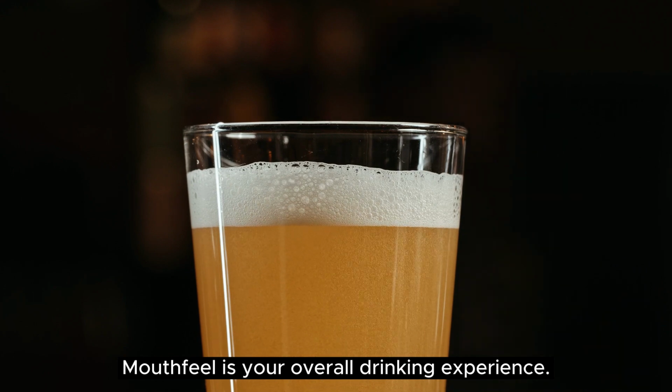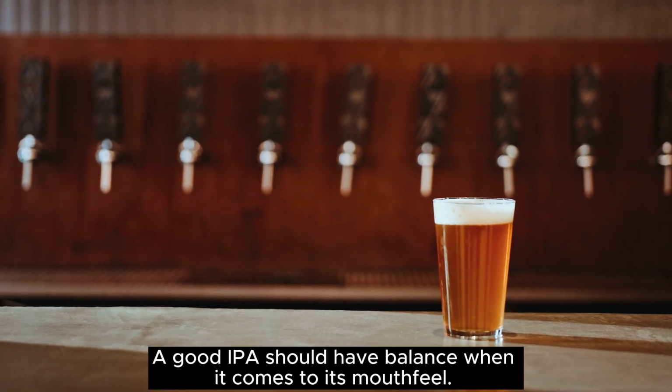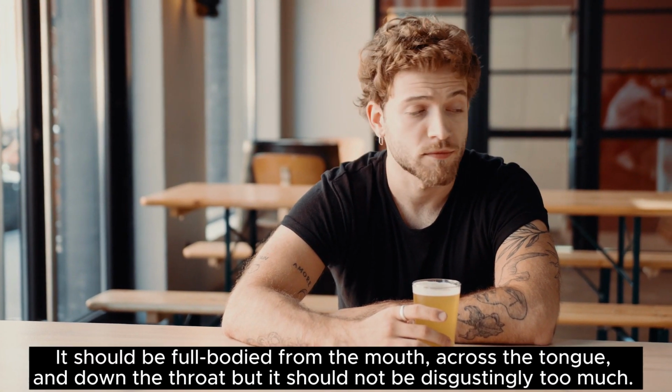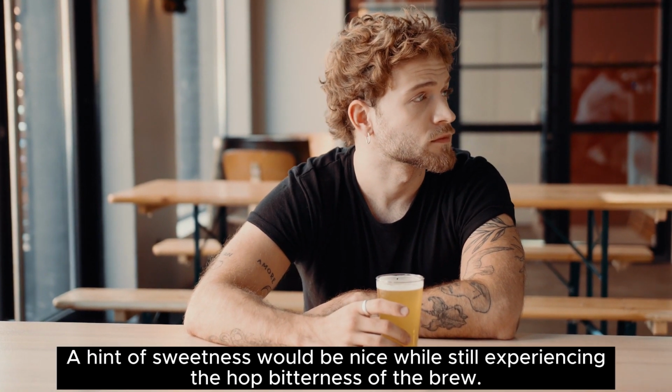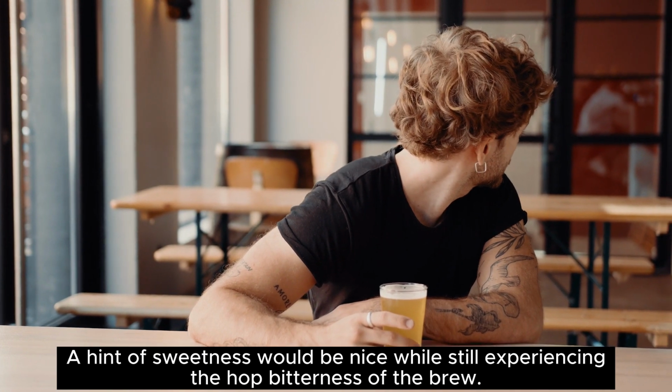Mouthfeel is your overall drinking experience. A good IPA should have balance when it comes to its mouthfeel. It should be full-bodied from the mouth, across the tongue, and down the throat, but it should not be disgustingly too much. A hint of sweetness would be nice while still experiencing the hop bitterness of the brew.